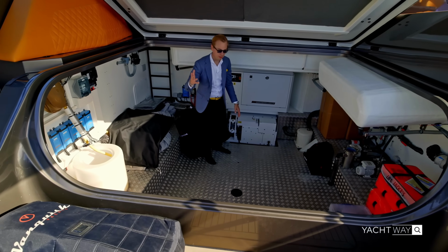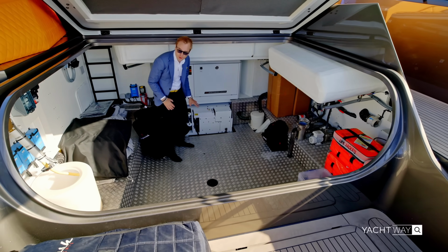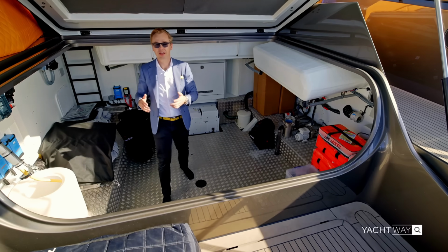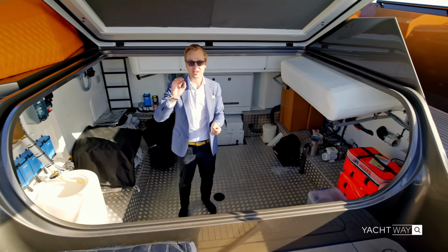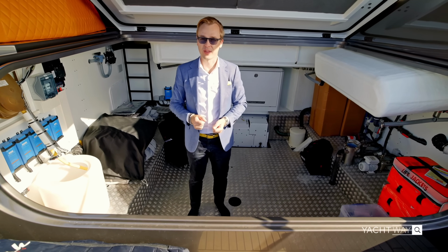Talking about some systems before we even go forward, you have a Seakeeper over here, and you have a generator. No regular generator. This is Northern Lights, something that you can usually find on mega yachts. Shows the attention to detail and the quality of items Vanquish puts on board of their boats.